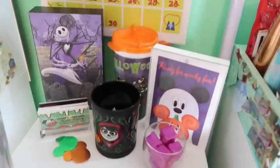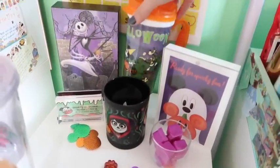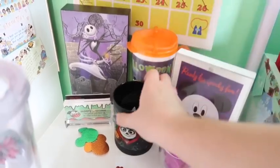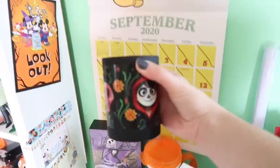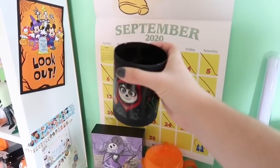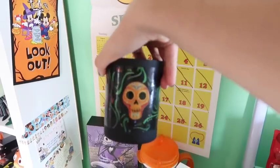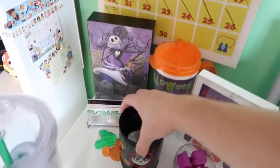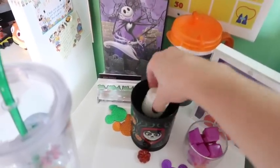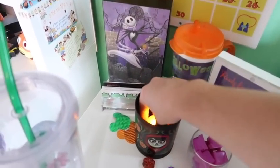This little area that has all my pencils and things is just a little mix of pictures and photos and really cool cups and tumblers. And then also this cup. I actually got this cup from TJ Maxx, and it is like a normal drinking glass cup. It has all your favorite Coco characters on it, but it is basically the size of a like candle holder.